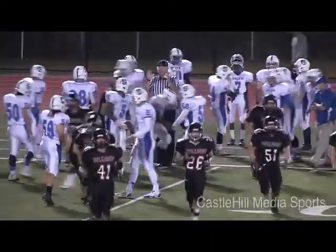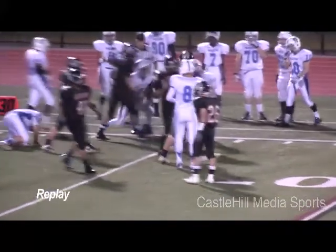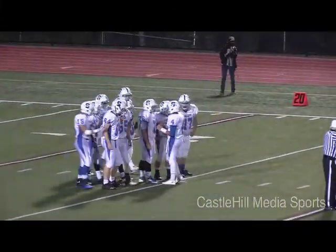Nice tackle on Bedford. We're going to watch that on a replay. That was a touchdown-saving tackle. Matt Turgeon in on the tackle for the Bulldogs. 1st and 10 on the 32-yard line. It's the first time we'll see the Bedford Bulldogs defense out on the field tonight.